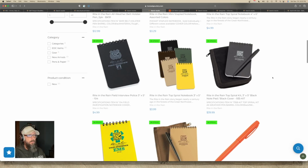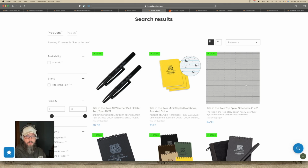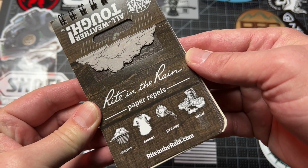Moving on, Rite in the Rain, kind of in the same vein, and would go well with a Fisher Space Pen. I believe they're compatible with this waterproof paper. Yes, it's waterproof, or at least highly water resistant. And I have a couple of these, and I take them backpacking with me, and they're fantastic.